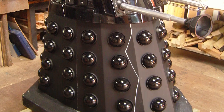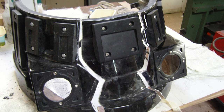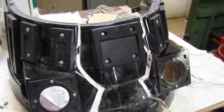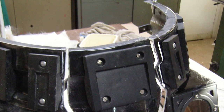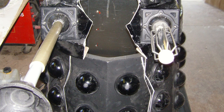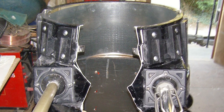Scott marked out cut lines in white, and then took the power tools to his gorgeous creation, which produced jagged fractures so that it would break apart easily. He also mounted brackets so that the sections could be bolted back together. The interior was fitted with metal plates to contain the blast and protect the casing.